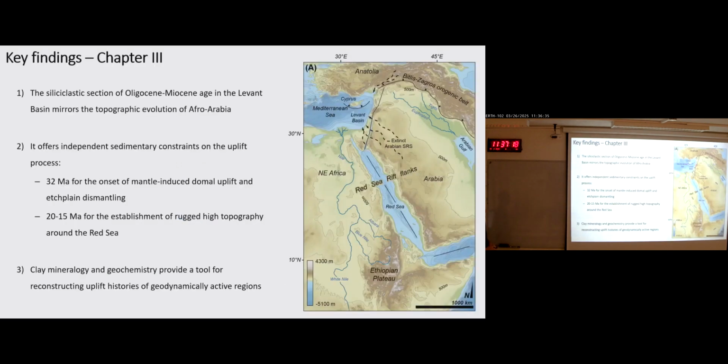So the Levant Basin of the Eastern Mediterranean acts as a natural sedimentary sampler of the vast area in Afro-Arabia that was uplifted, providing a unique perspective on its uplift process. It offers independent sedimentary constraints on the uplift history of this region: 32 million years for the onset of uplift, and 20 to 15 million years for the establishment of topography around the Red Sea. Lastly, clay mineralogy and geochemistry provide a tool for reconstructing the uplift history of geodynamically active regions.